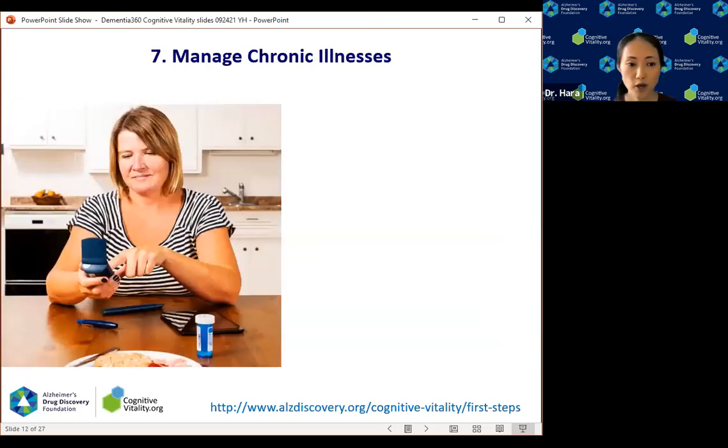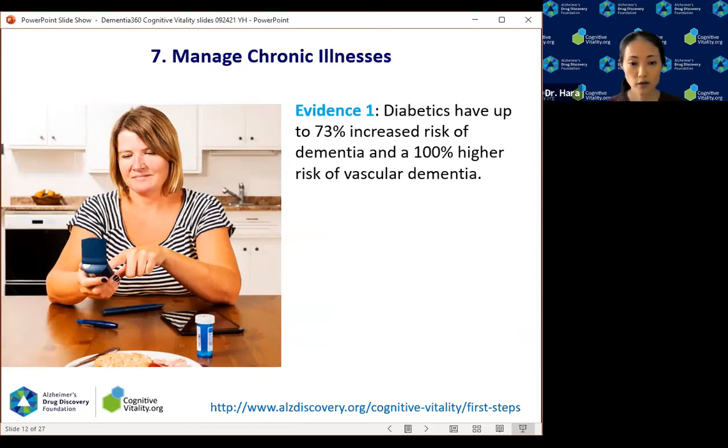The last step for your cognitive vitality is to manage chronic illnesses. And Dr. Philip mentioned in the earlier talk, but diabetes is a risk factor for Alzheimer's disease. And the statistics are a little bit shocking in that people with diabetes have up to a 73% increased risk of dementia and a twofold higher risk of vascular dementia, which is another form of dementia.